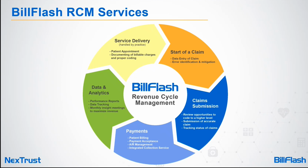The whole purpose of submitting the claims is so that payments come in. So after the insurance claim is accepted and paid, we'll focus on the patient billing, the payment acceptance from the patient and the insurance company. We'll handle AR management for you. We also offer an integrated collection service where if a patient is deciding not to pay, we can work with a collection agency to help ensure that you're receiving as much of those payments as possible.